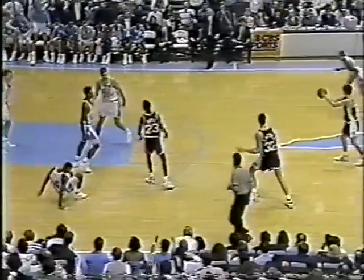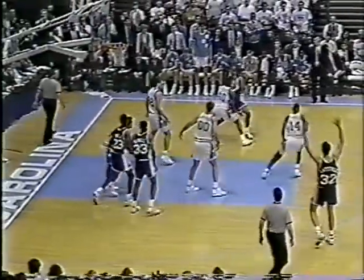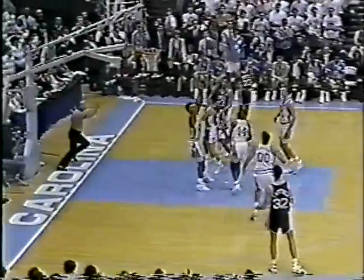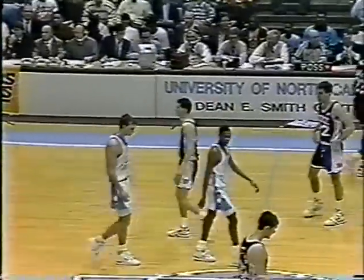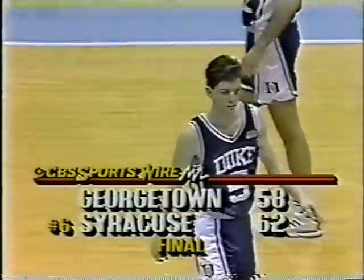A steal by Phelps. Right back comes Brian Davis for Duke. Inexperienced by Phelps. He's got to learn to protect that ball. Hurley gets the step by Phelps. Hold on, traveling. Fourth Duke turnover. Substitutions, Kubek and McCaffrey come in for Duke.